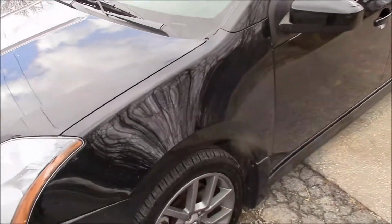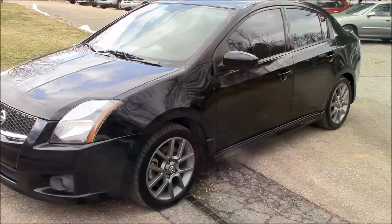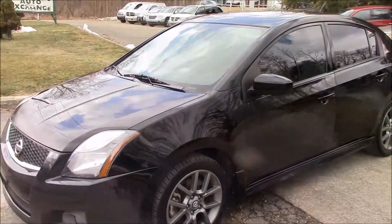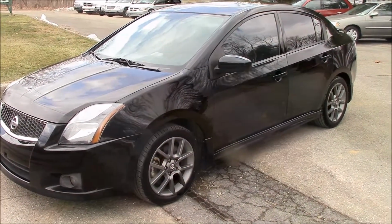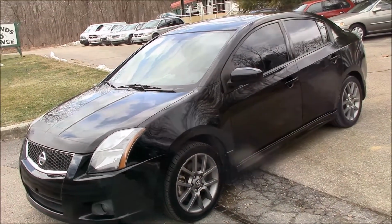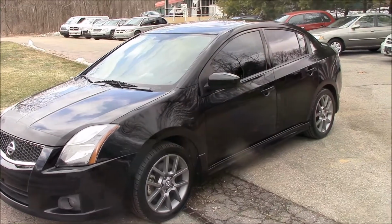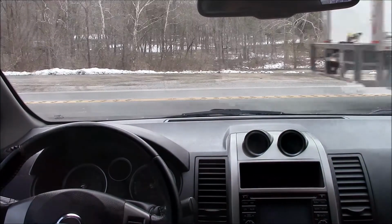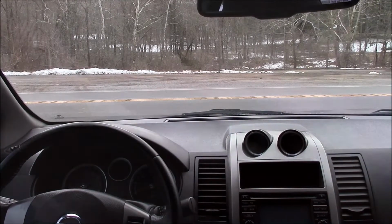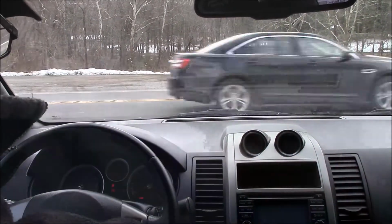All right, so that is the exterior of the vehicle. Again, 2010 Nissan Sentra SER Spec 5. It's a fancy name, but you'll see why. It's a fun little car to drive. Like I said, six-speed manual transmission, so next thing we're going to do is hop in it and take it up and down the road. All right folks, so now we're going to take this 2010 Nissan Sentra SER Spec 5 four-door sedan out on a quick test drive.